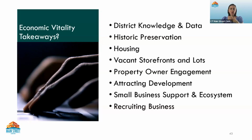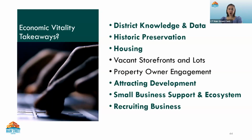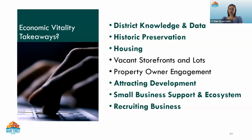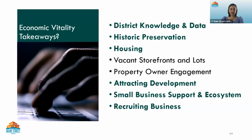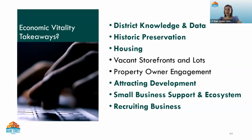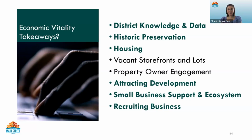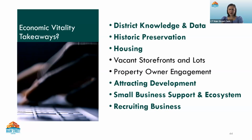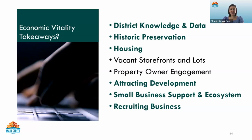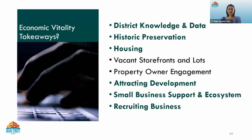And so, what I saw in this story from Danville, Virginia is, one, they knew the history. They knew what was going on in their district, all the assets that they had of all those warehouses. They're preserving these great buildings. They have housing. They're bringing in that $50 million municipal investment turned to $300 million of private funding. I mean, how amazing is that? And of course, their awesome small business support program that they have is really, really exciting to see.